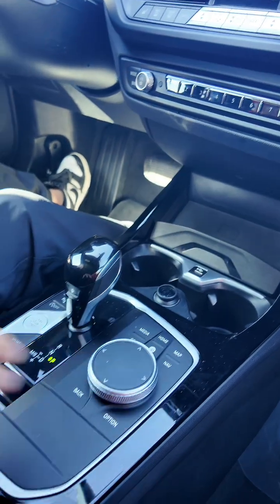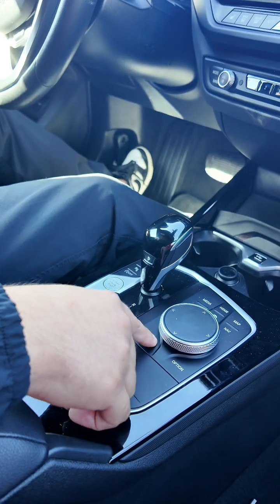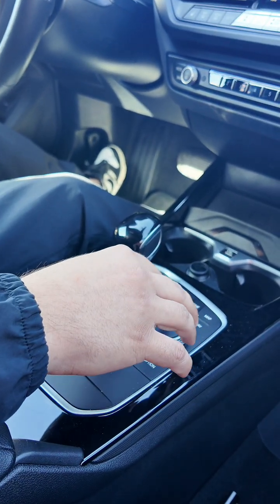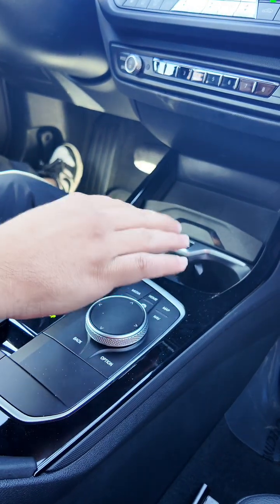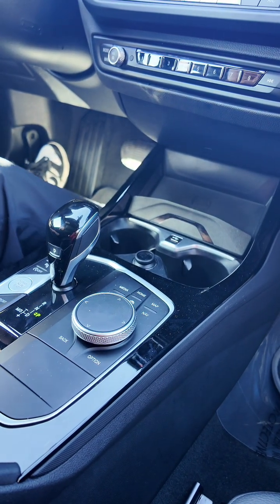And here's going to be your pad to be able to control all of your options up on top. Whether you want to go back, anything like that will be controlled through here. You do get navigation on this vehicle, of course. That's where you just select on map. Of course, home, media, anything you would like to go to, you can go ahead and switch to.